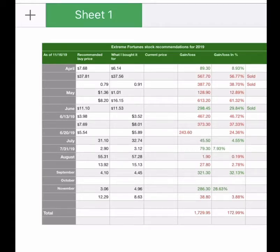I bought it in November because I think at the time I didn't have enough to put the $1,000, because each stock here, I'm buying at $1,000. But actually, the last two, the ones in November, I put in 1,000. So all of these, I bought them for $1,000.